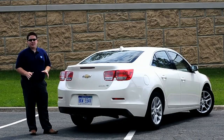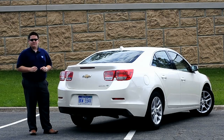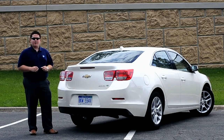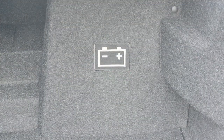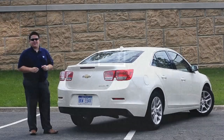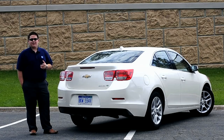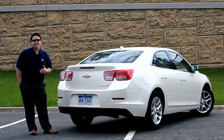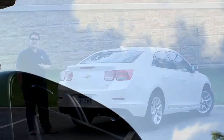Now, unlike the Cruze Eco, its smaller brother, the Malibu Eco employs the eAssist technology that we've seen recently on the Buick Regal and the Buick LaCrosse. Now, this technology employs a 115 volt, 15 kilowatt lithium-ion battery pack in the trunk. And this enables the vehicle to get 37 miles per gallon on the highway and 25 in the city. At stoplights, the engine actually turns off completely, and all of the systems run off the battery pack in the start-stop mode.